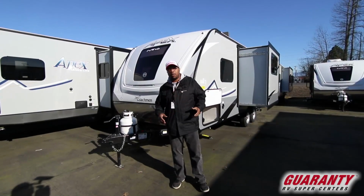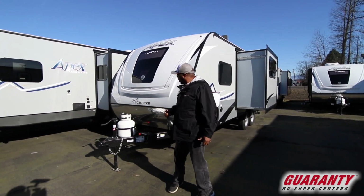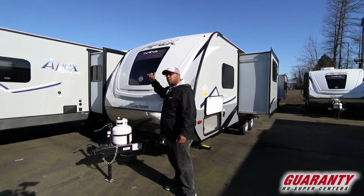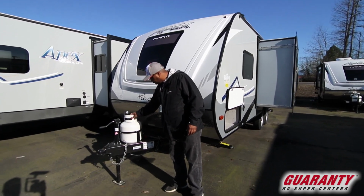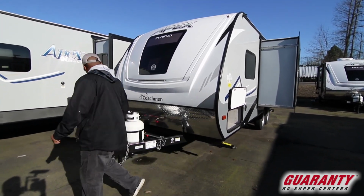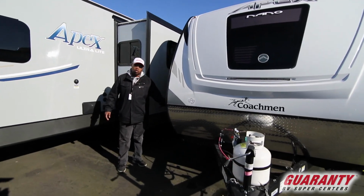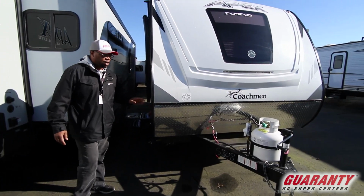Today we're going to be talking about the 203 RBK by Coachmen Apex. As you can see, we've got the front cap on this one and a window, which is very good for lighting. Also, you get your propane tank, and on this side there is a solar prep, if you wanted to add an extra solar panel to put some more power in there.